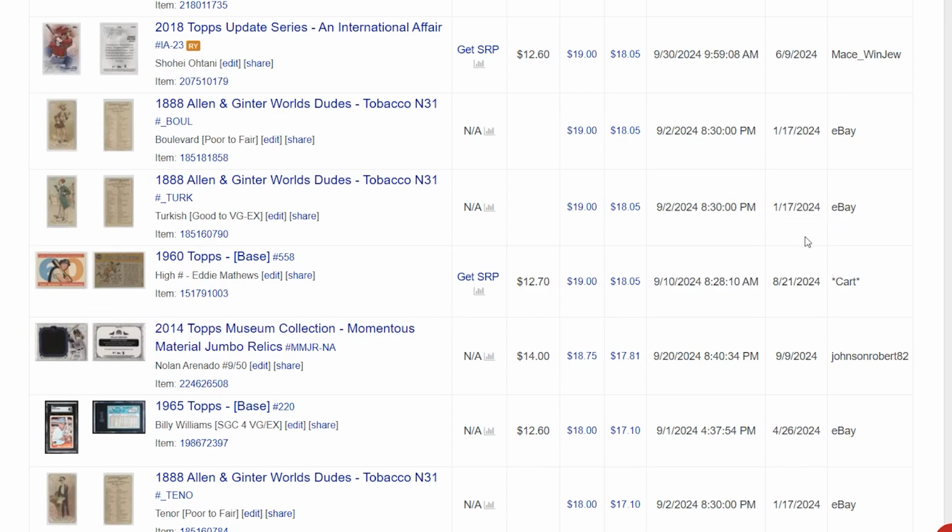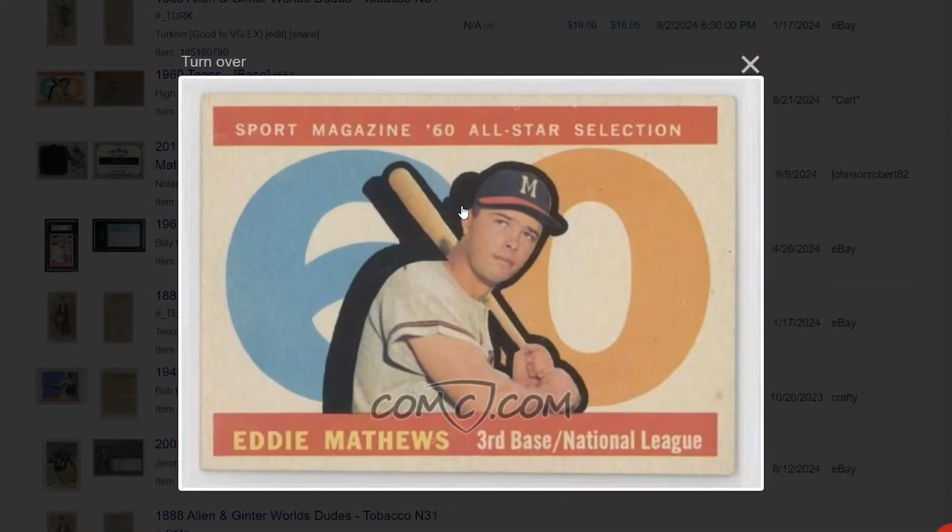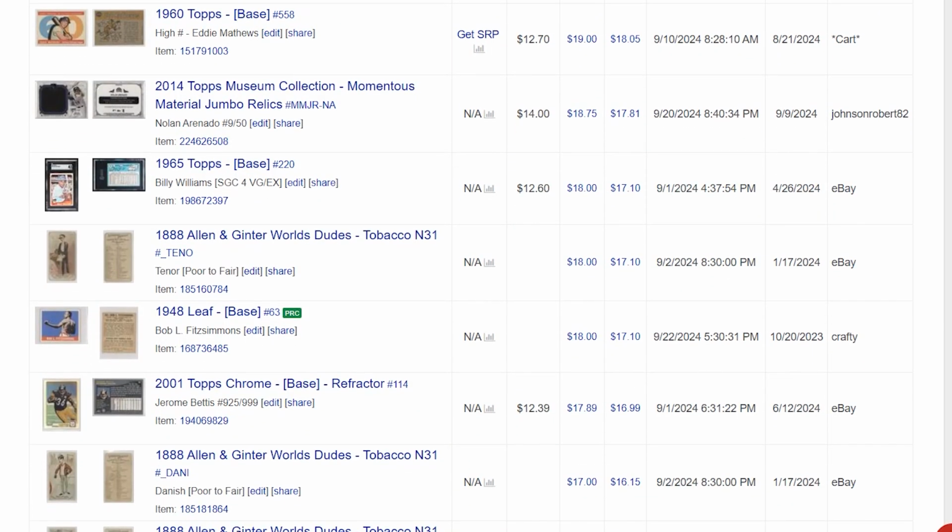You can see 117 2024. High number 1960 Eddie Matthews, 12 and 18 bucks. $6 margin on that one. You got to be happy there.